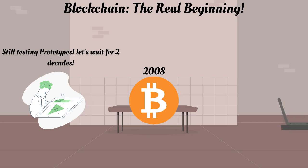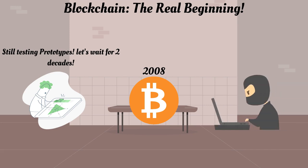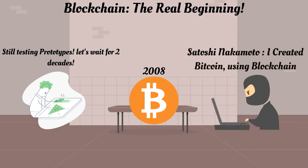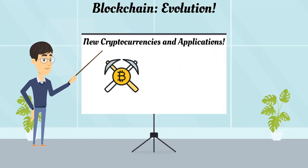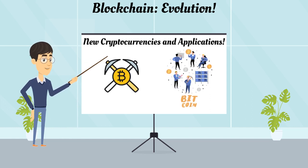Bitcoin's creator, who went by the pseudonym Satoshi Nakamoto, published a white paper outlining a decentralized digital currency that used blockchain technology to prevent double spending and other fraudulent activities. From there, the technology has continued to evolve and expand, with new cryptocurrencies, applications, and use cases emerging all the time. Today, blockchain technology is being used to secure everything from financial transactions to digital identity, and its potential for disruption and innovation is only growing.